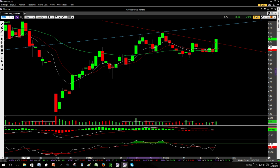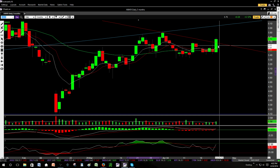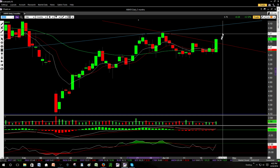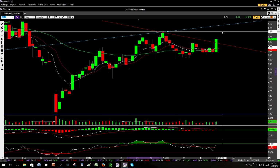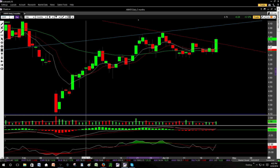AMKR, bullish engulfing, broke the trend here. So it needs a pullback, obviously, for me to take some long. So I'm looking for this one to pull back to about $5.65, then take it long. If it gets over this $5.92 area, you can shoot for mid sixes to the upside.